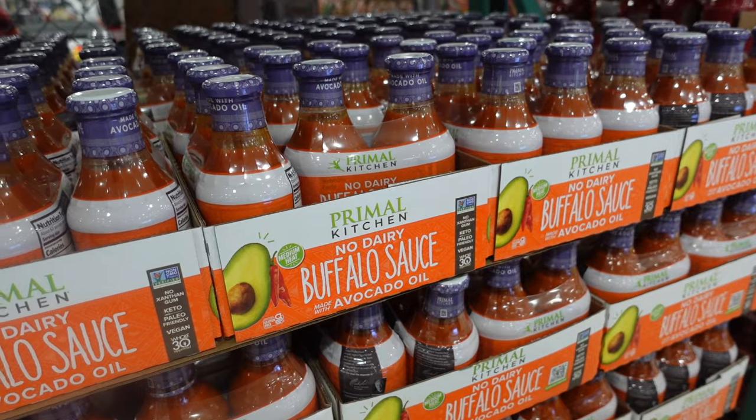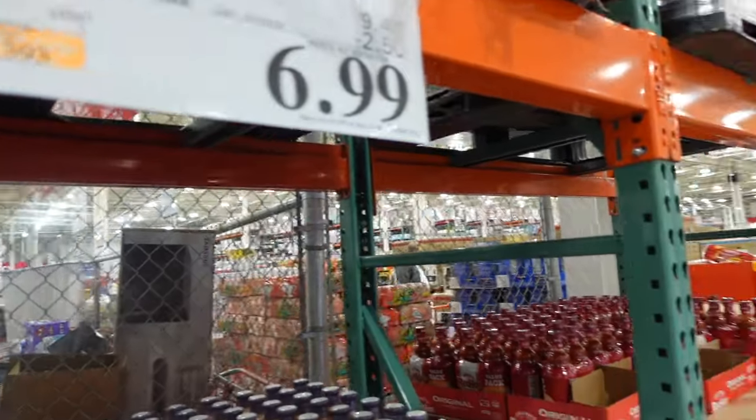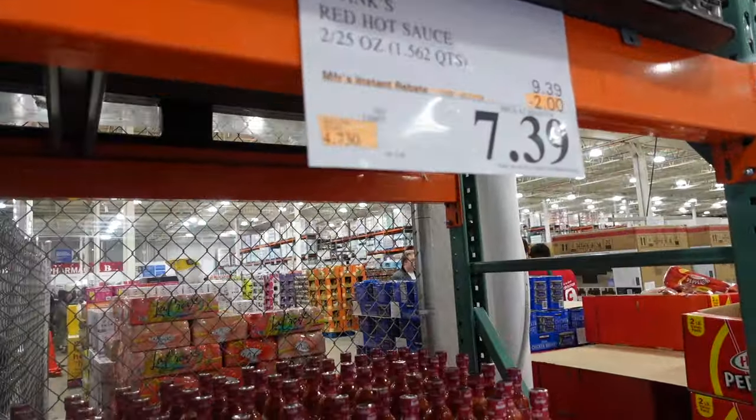Then we've got some buffalo sauce. It's no dairy, avocado oil, on sale for $6.99. Then over here, we've got Frank's Red Hot that is on sale, $2 off for $7.39.